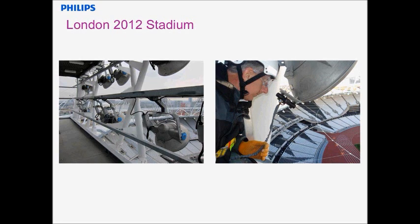If you have a look at the mounting of the floodlights, you'll see there are two different types. These ones here with an extra black gearbox on the top are hot restrike, which means that in the event of a power failure, when the power comes back on again, the lights would come on straight away.